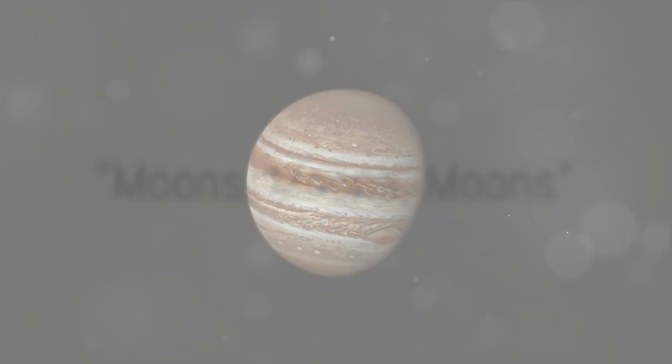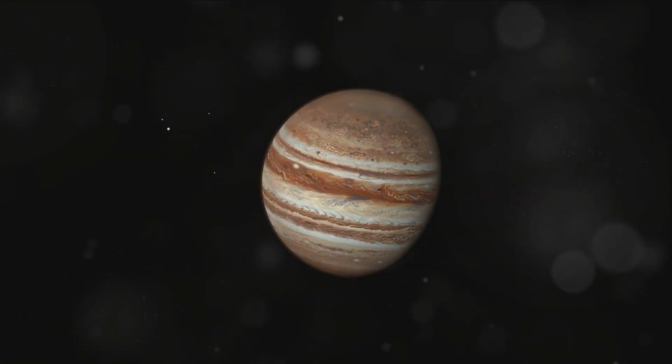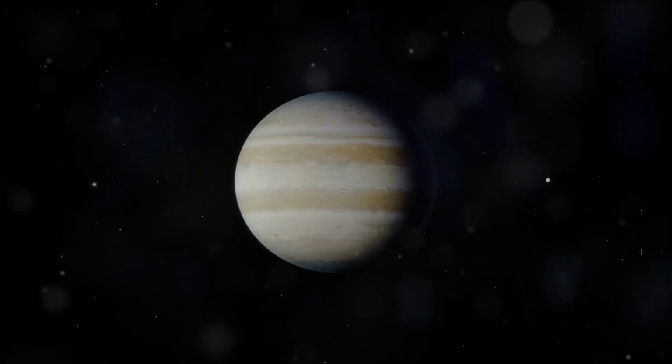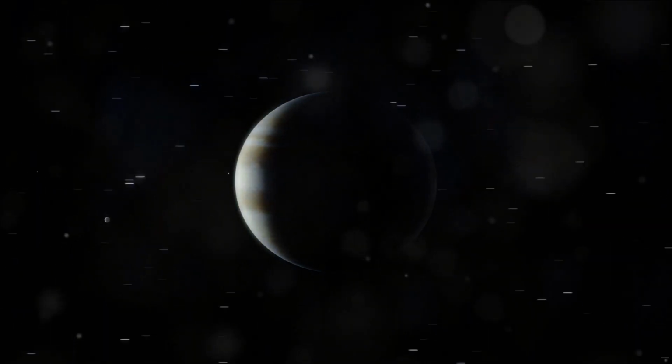If you think keeping track of your keys is hard, try keeping track of 79 moons. Now that's a gargantuan task. Jupiter, our solar system's largest planet, is home to a staggering number of moons. But today, we're going to focus on the four largest, the Galilean moons, Io, Europa, Ganymede and Callisto.